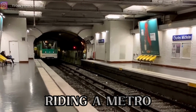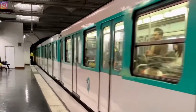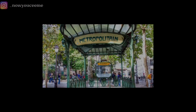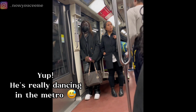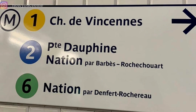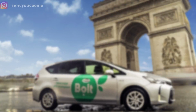You can also get around Paris by metro. Paris Metro is actually the fastest way of getting around the city. Paris has over 16 transit lines, which I can say are a little old but organized, and the fastest transportation around the city. And of course, you can also ride a cab or book a taxi from the Bolt application or Uber application.